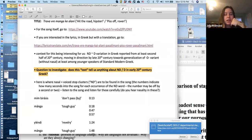Well, people were starting to do it even in the early 20th century. Exactly. I don't know if starting, but at least they were doing it. Yeah. And so in the early 20th century. Now, this may not seem like a dramatic result. I mean, it's not like finding the Rosetta Stone or deciphering ancient Egyptian hieroglyphs or anything like that. But it pushes the time frame for the variation between ND pronunciations and plain D pronunciations. It pushes it back about 1 or 2 generations.